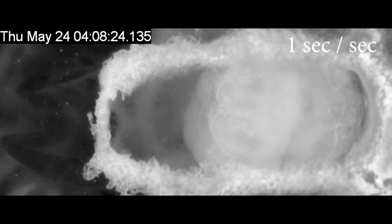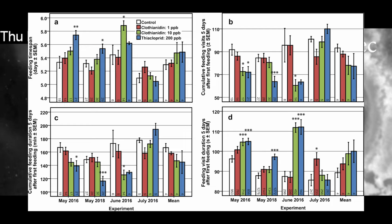The potential of this recording system to capture changes in the normal behavior of bees is fantastic. For example, using the same approach, Dr. Silfert and colleagues were able to detect the chronic sublethal effect of two neonicotinoids. Colonies fed with 10 parts per billion of clothianidin and 200 parts per billion of thiacloprid in syrup show reduced feeding visits and duration throughout various larval development days.